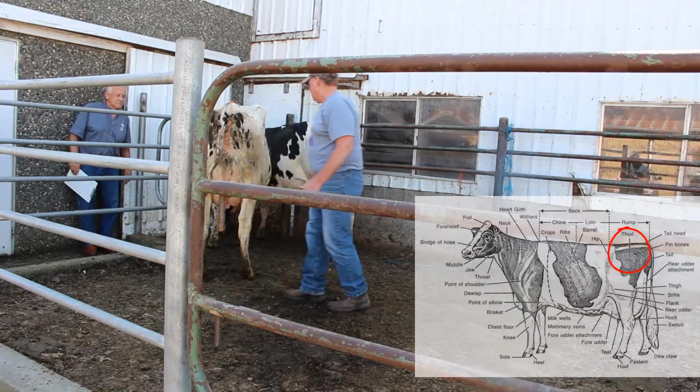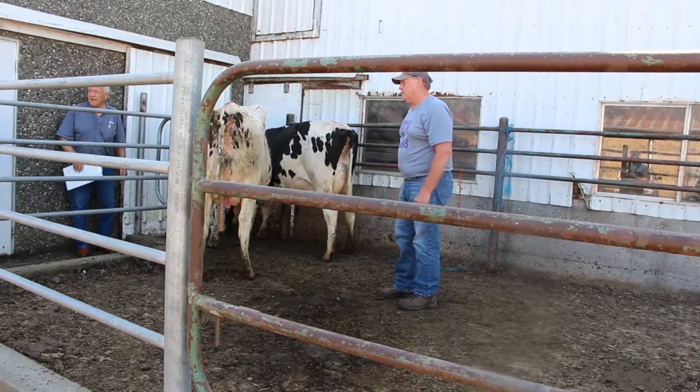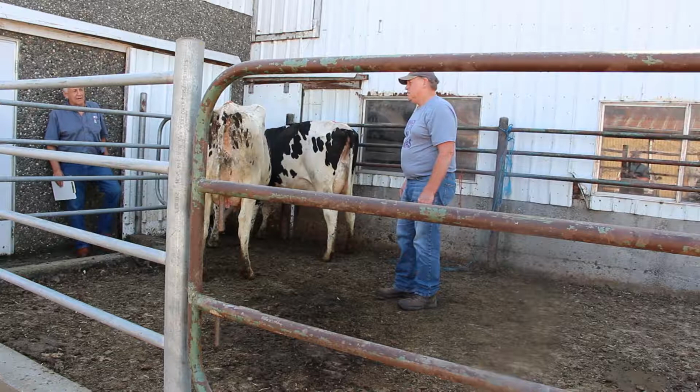That's rump width. That set her up for that wide udder, that big wide udder and cavities.